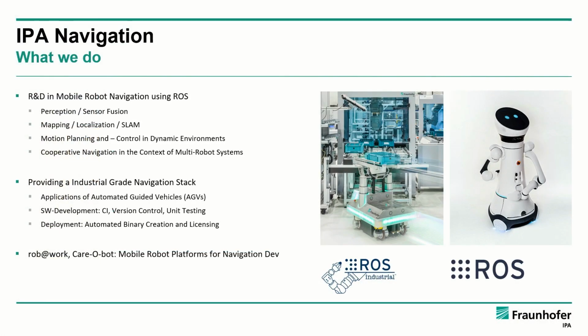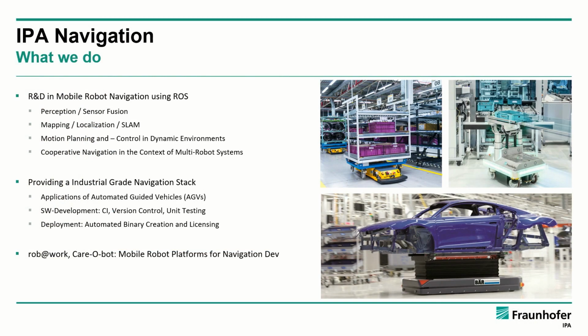What is of particular importance in terms of this session is the deployment examples. We can say that we've been providing for the last 5 years now industrial-grade navigation solutions for AGV systems that run on a 24/7 basis and have a reliability of over 99% in these AGV applications that you see here. And we have an automated build process, and we also use continuous integration, version control and unit testing to be sure that the system has a certain degree of reliability.